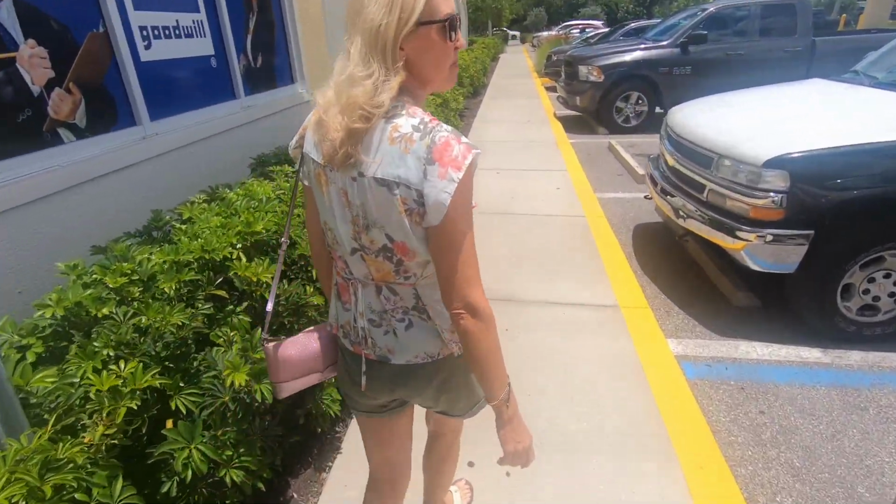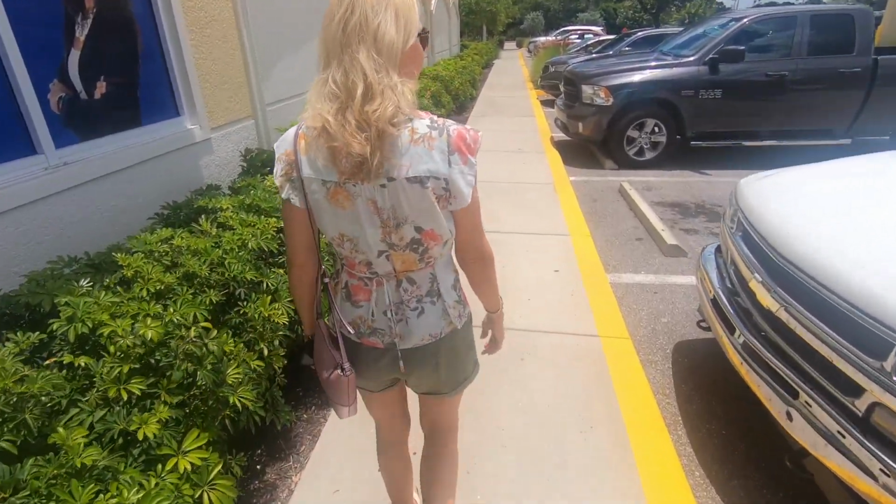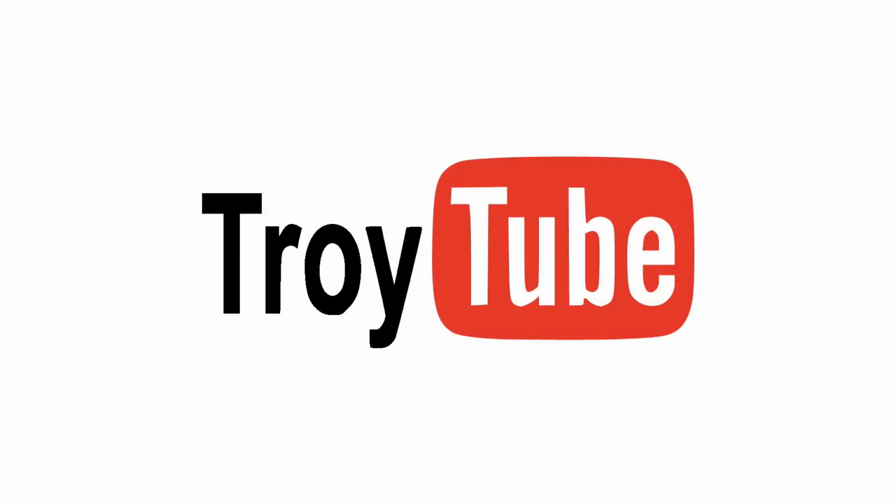The scenery in Florida is so much better. On our way to get our Florida driver's license, are you excited? Oh, I'm excited. Get a mugshot. I mean, our picture taken for that. So we'll see how this goes.